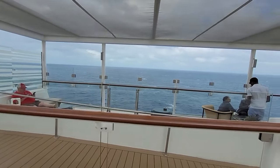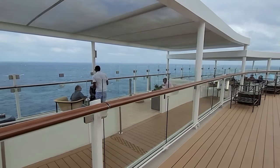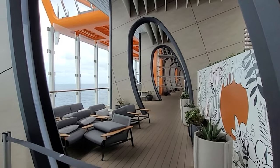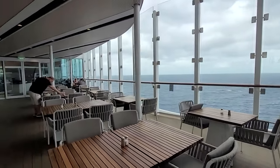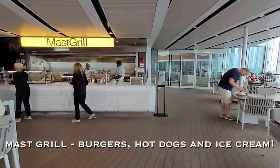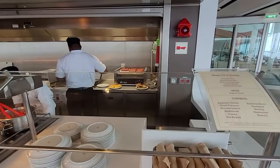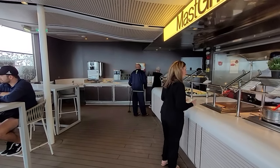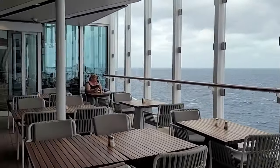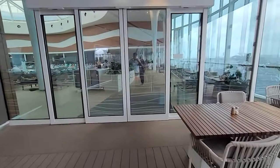This is deck 15. This is the smoking section. Let's take a detour, shall we? This is the Solarium. This is the indoor area, which a lot of people are hanging out in today because it's really windy.